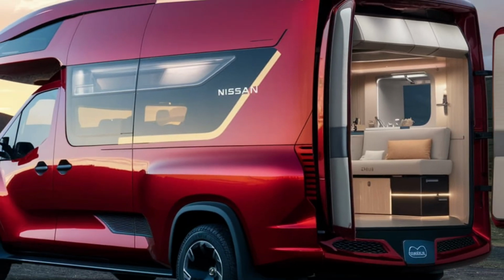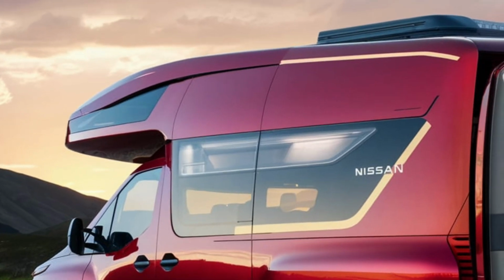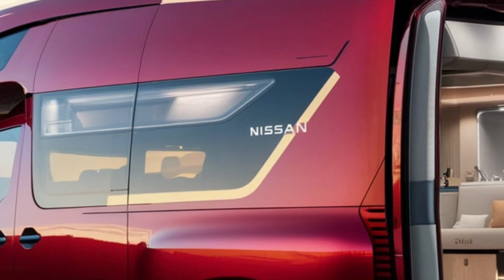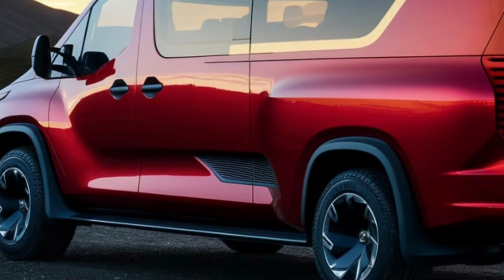Welcome to the ultimate adventure on wheels of the 2025 Nissan Camper Motorhome. Whether you're a weekend explorer, a full-time road warrior, or just someone who loves the freedom of the open road, this camper is designed to deliver the perfect blend of comfort, convenience, and cutting-edge technology.